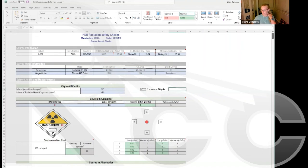And Nicholas has a question. Do I specify to the manufacturer what source activity my department requires, or is this dependent on the manufacturer? And more, how do I independently check the source activity upon arrival of the source? Perfect. Good questions. So the manufacturer will know what your source activity requirements are. So that will be a discussion that you have with them when you purchase the afterloader and the contract that you have with them to provide the sources to you. So the manufacturer will know all of that.